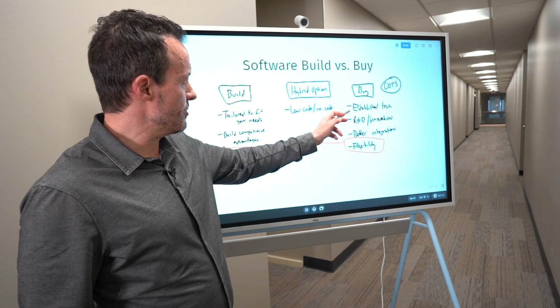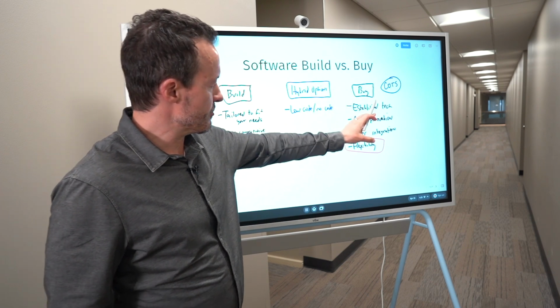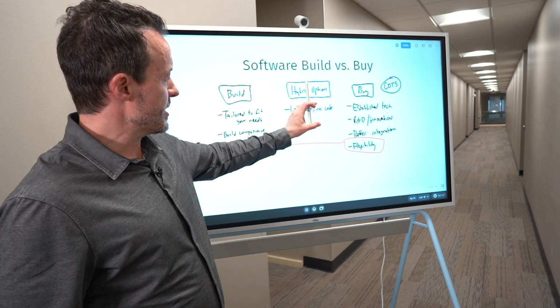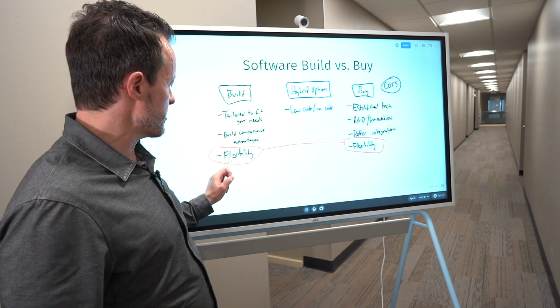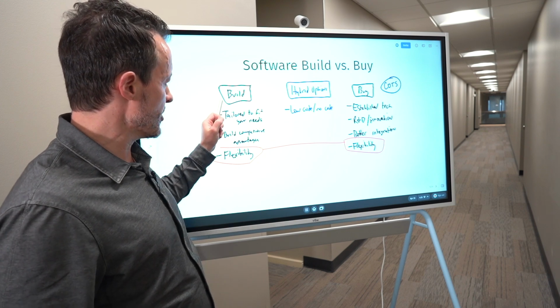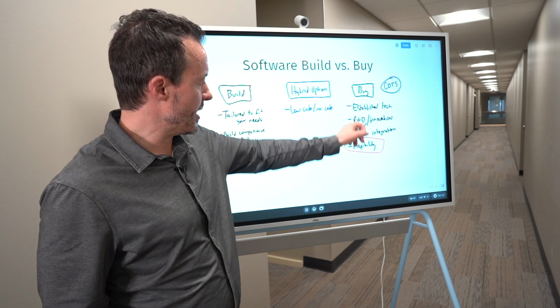So you want to make sure that you look at low-code, no-code options as a way to leverage off-the-shelf software, but to give you some tools that allow you to experience some of the benefits of build, maybe not quite as much flexibility that you might get with a build scenario, but it gives you more flexibility than you might have had in the past with the buy option.